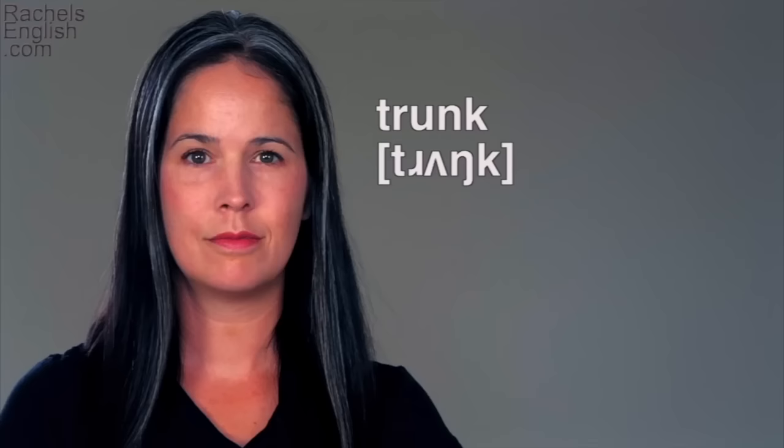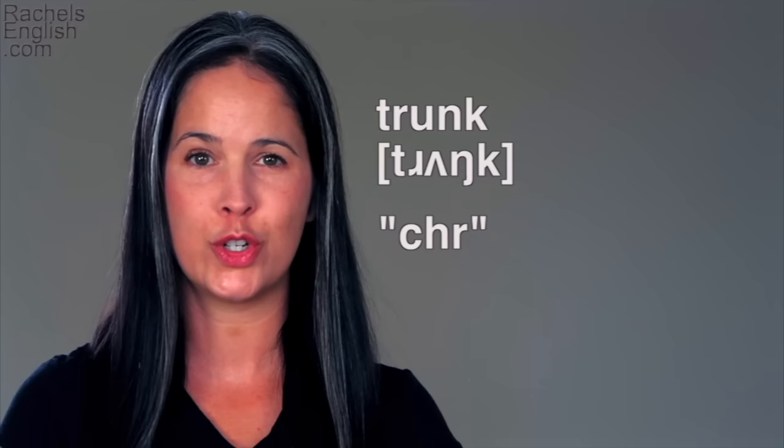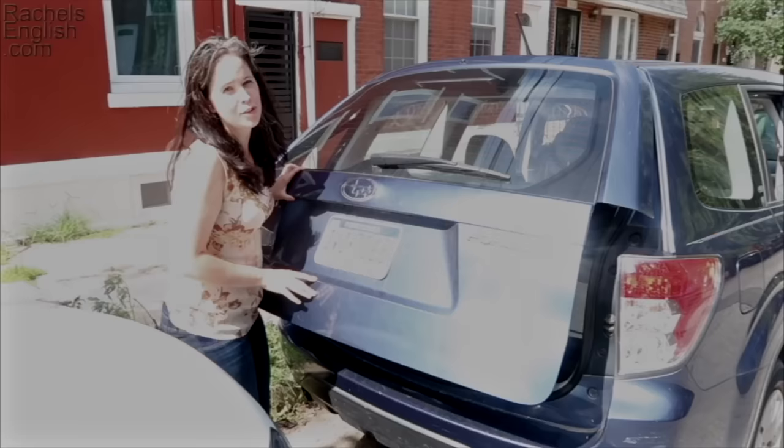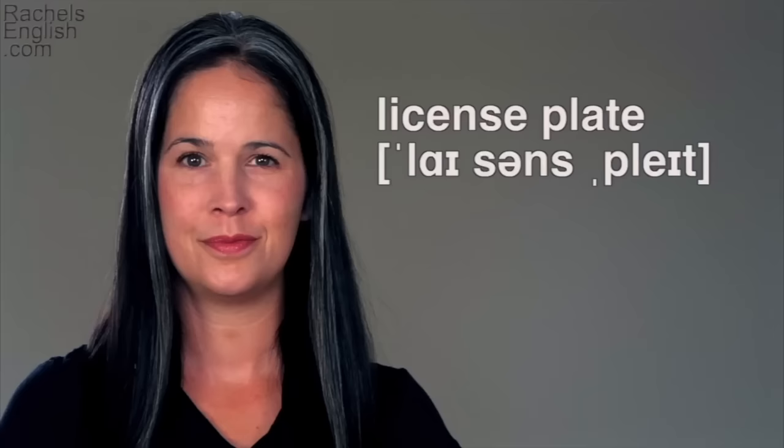Trunk. Remember, the TR cluster can be pronounced CHR. Trunk. Try that with me. Trunk. This is the same word that's used for the trunk of a tree. Trunk. License plate. Both the letter C and the letter S make the S sound here.